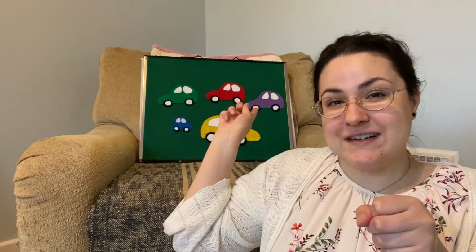There are so many cars on the road to see. Which color car is your favorite that you see? Go ahead and shout out which one is your favorite. You want to hear my favorite? I like this purple car here. That looks really cool. I like the color purple. There are big cars and little cars. Beep, beep, beep.